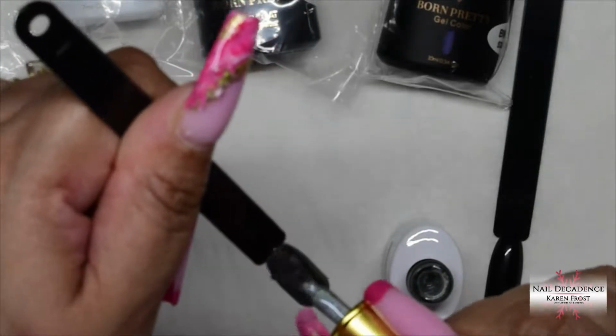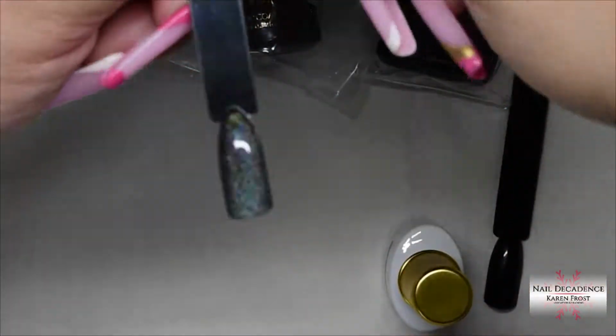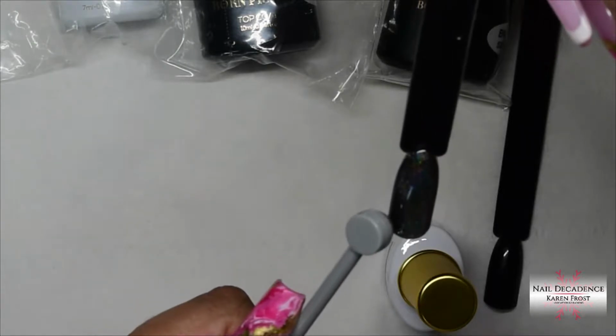Anyway, what was I saying? I totally lost my train of thought. Yes, lovely people at Born Pretty sent me some bits to play with, and these are the bits they sent me. So it's some gel polishes.